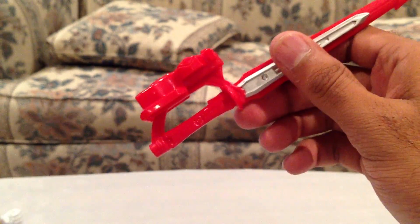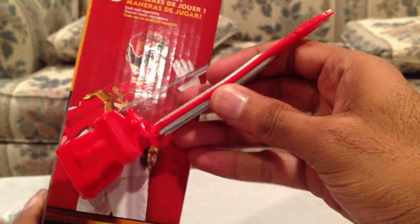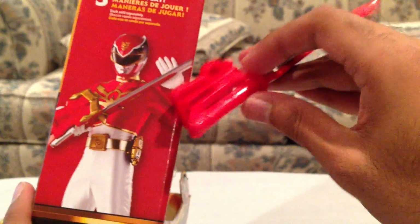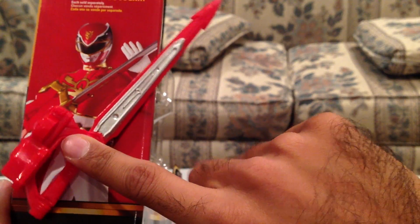It is interesting to note, though, if you want to compare what the Dragon Sword looks like on the show, take a look at that. Now, it's obviously missing the gold paint and stuff on the red. It's just all red there. But when you actually compare the blade itself, you'll notice the colors are inverted.